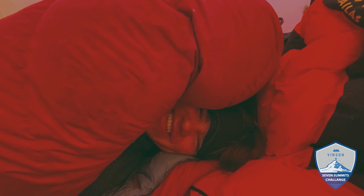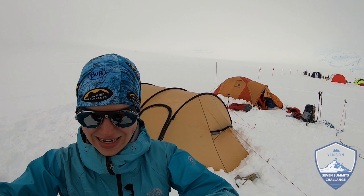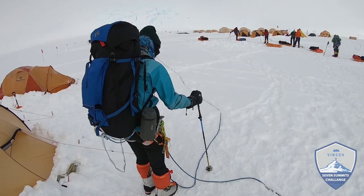I'll come to a cozy tent. I'm not sure actually if you can see, maybe no, or a little. But there's actually ice on the outside of our sleeping bags. This is Enya. Good morning. Antarctica. Let's go.